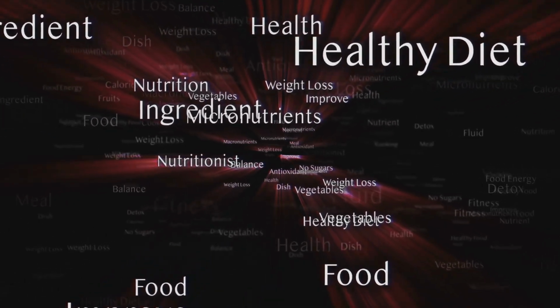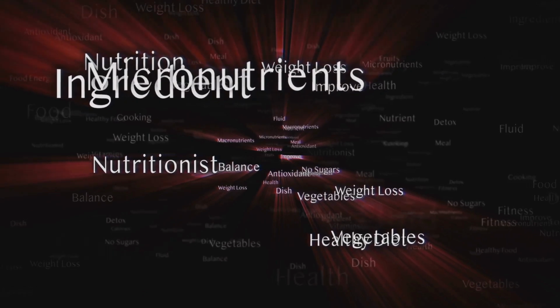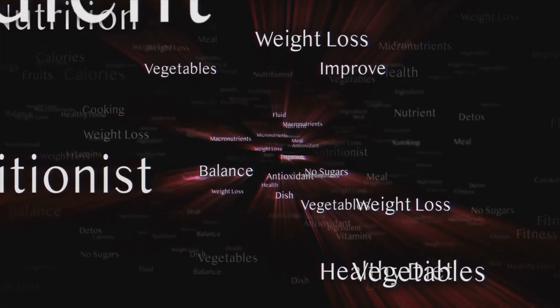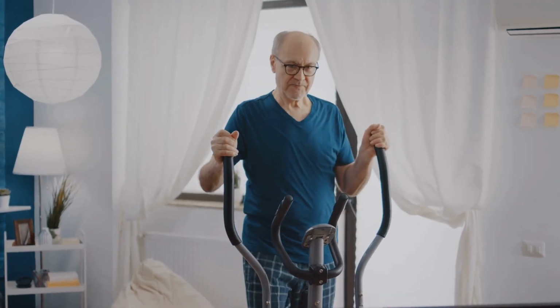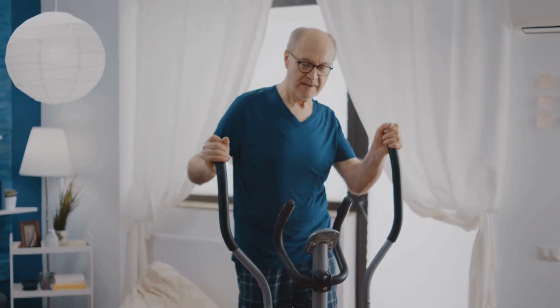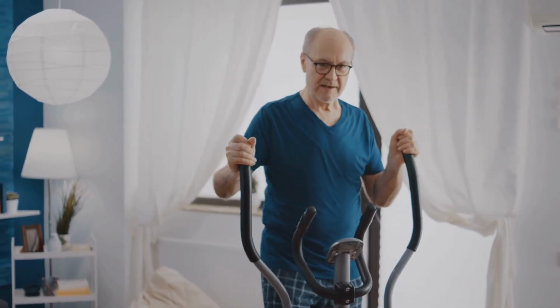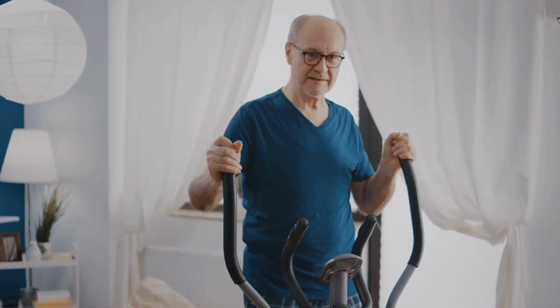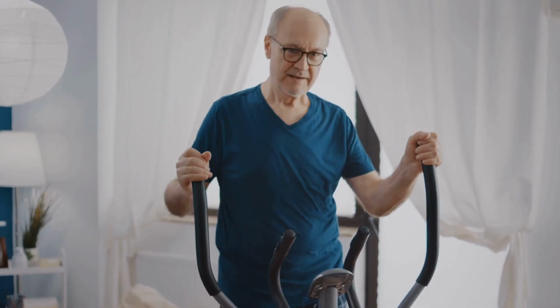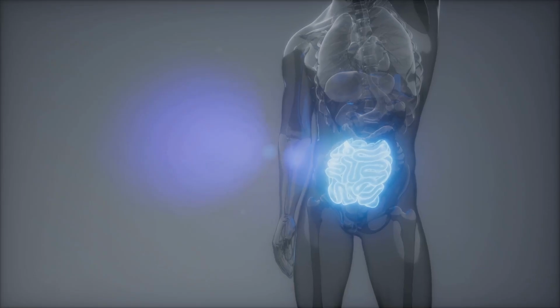Stress reduction techniques such as yoga, meditation, or even a relaxing walk in nature can also help temper the fires of inflammation. For instance, meet John. At the age of 50, John decided to adopt an anti-inflammatory lifestyle. Over the course of 6 months, he saw his inflammatory markers decrease and experienced a 40% reduction in fatigue.